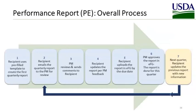So this slide illustrates the steps the performance report will go through for approval. This is an overarching business process, basically, for the performance report. You fill out the quarterly performance report using the template provided, then ask your program manager to review it before submitting it in EasyFed grant. Doing this will prevent additional steps if changes are required.